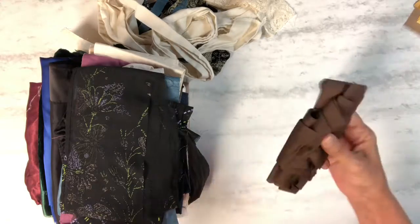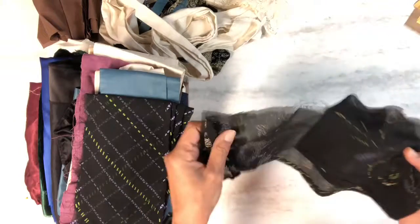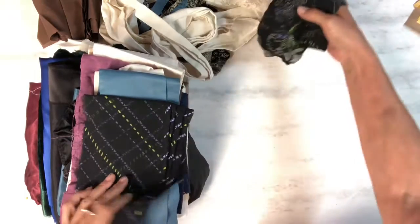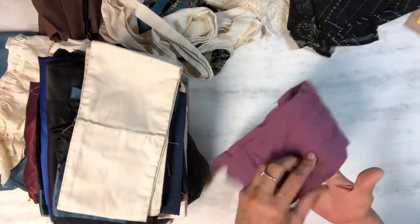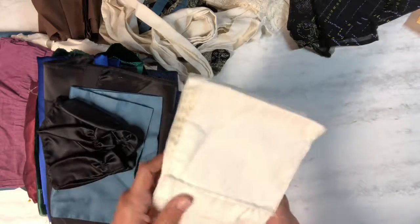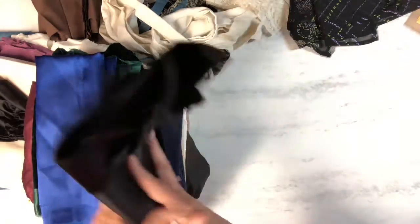And let's see. Just more of the same. Just a brown. And this is a real light sheer fabric. Pretty. That's same thing. I don't know. These are definitely curtain tie backs. This looks like it was ripped off of a pair of pants. Something. Let's see. I don't know. These are weird. But thanks, Mom, for thinking of me. I can do something with this stuff eventually.